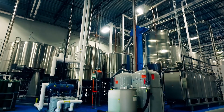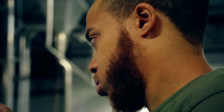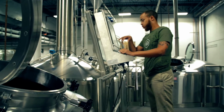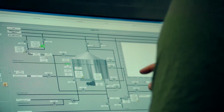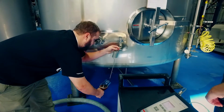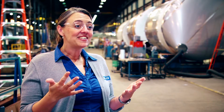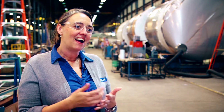Mueller doesn't stop there. They commission the equipment, go through startup, test it to make sure everything is ready to go, ensure the controls program is working the way it's supposed to, and answer any questions the brewer might have. Then, in collaboration with the brewers, they do a water brew and their first beer brew. They loved it, and they loved the team that we had there.